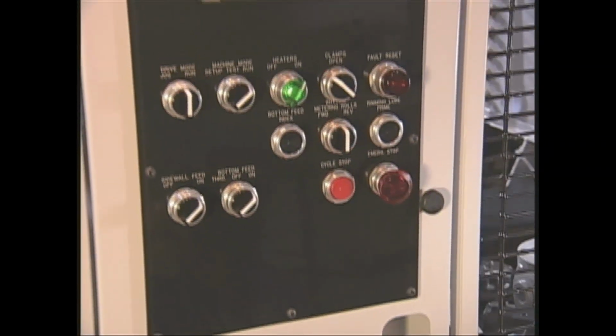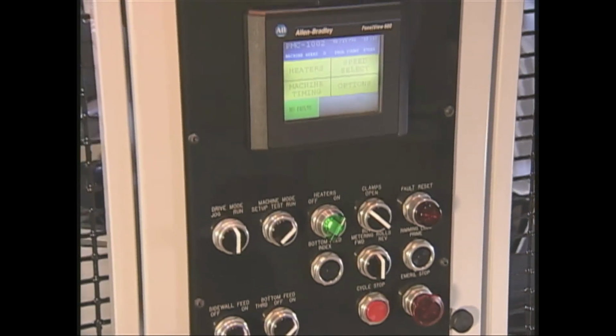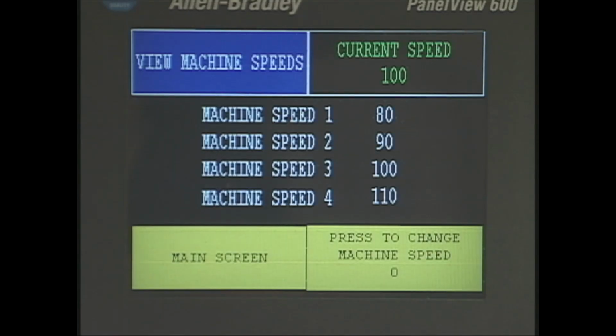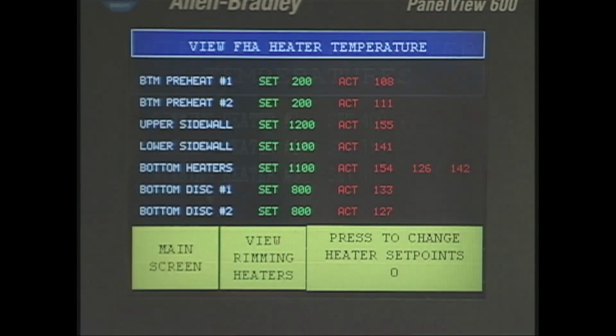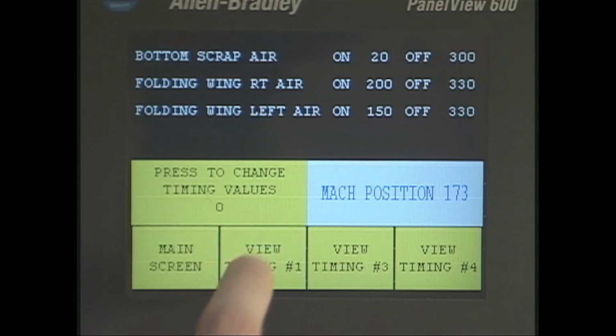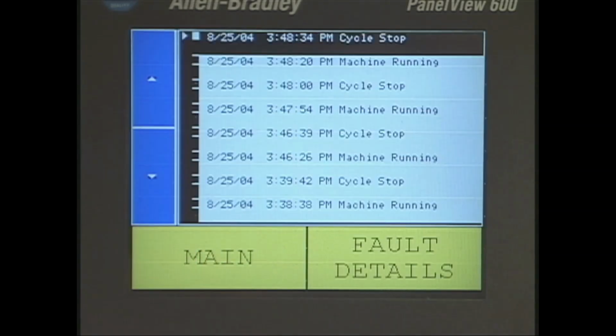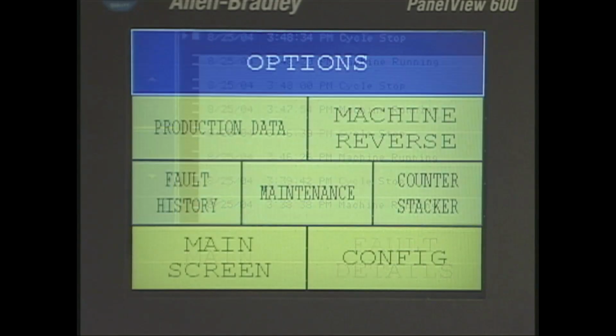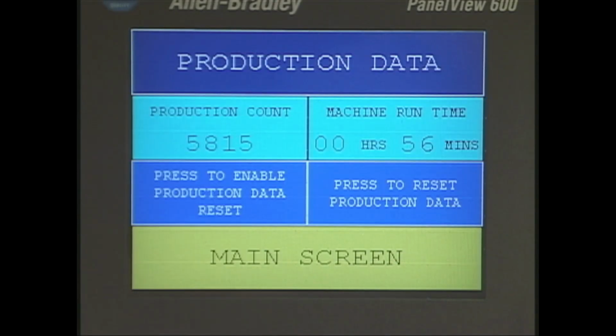A touchscreen display is conveniently located on the machine. Here, the machine speed is easily controlled. When a preset speed is selected, machine heaters and timing adjust automatically. Through the touchscreen display, the operator can also monitor production data. In addition, specific causes of downtime are listed to help pinpoint and correct any problems.